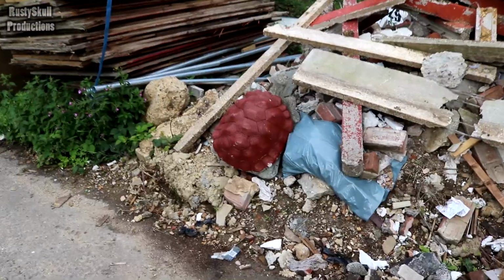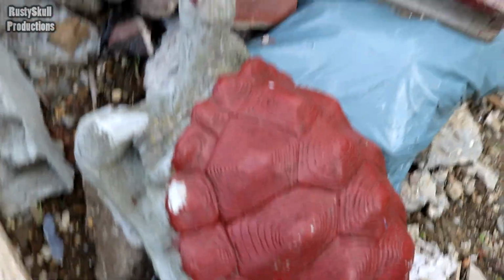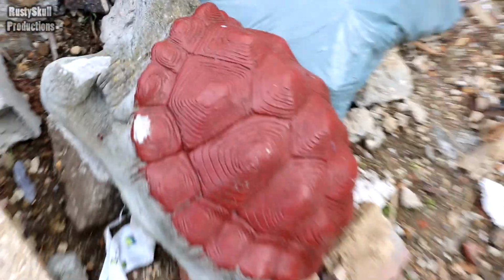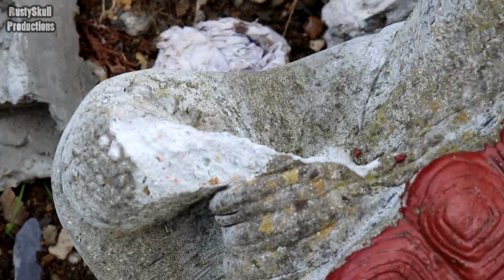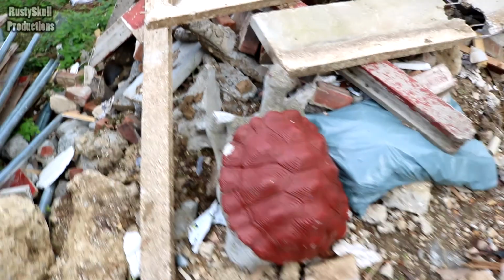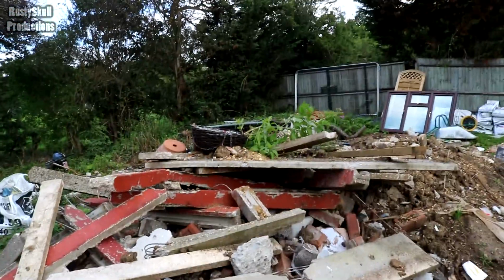Blimey. Look at that. Look at the tortoise. Tortoise or a turtle? Shame. It's got part of its foot taken off though. Otherwise that would have been a good garden ornament. But I imagine that's probably why it's been taken here. In this kind of rubbish.